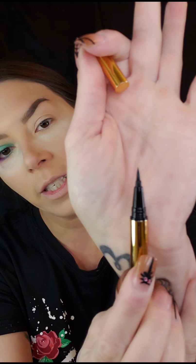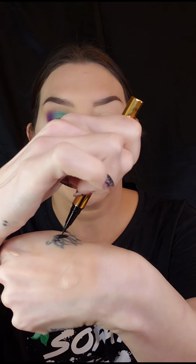Now, to add a little wing there, not a big one, just a little one on the outer corner, I grabbed this collab that Dojo Cat did with BH Cosmetics, and this is a liner. It says BH Cosmetics Dojo Cat Goddess, and this is in the shade, I have no idea, black, and it says calligraphy eyeliner, which usually means you can use it as a graphic eyeliner. Beautiful tip. The kind of tip that I love. It's like this flexible brush.